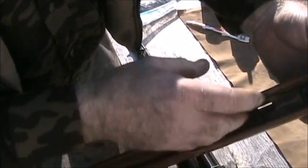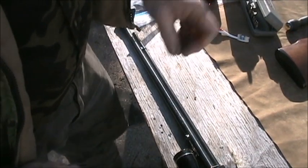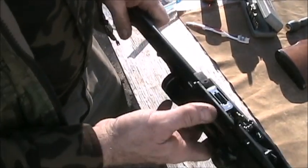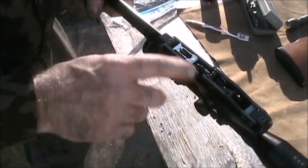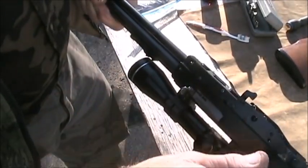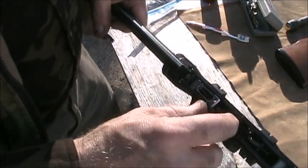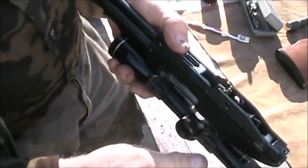All you really need to do in here is wipe it out, maybe use some compressed air and blow that out to get any powder fouling out of there. .22 ammunition by its very nature is inherently dirty, so you're going to get some powder fouling in the action as the bolt blows backwards from firing it. Now I've already cleaned this before, but I'm doing this as a demonstration.